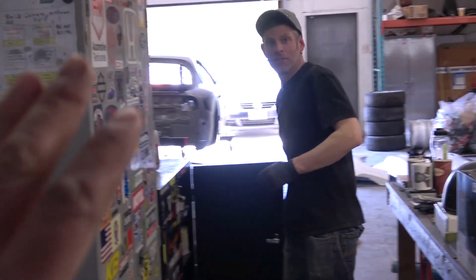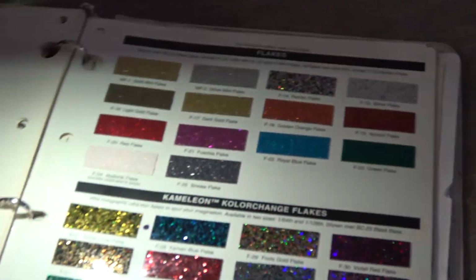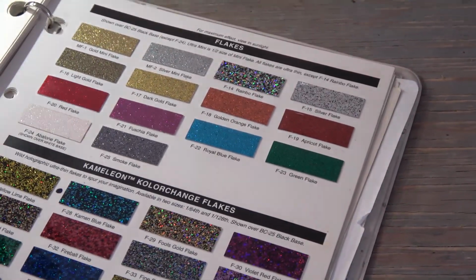Hey, it's a joke. We don't want emerald green. I'm just kidding. Jesus, you see that? I was joking around and said that's the color we're going to go with, this green one here. He's like, yep, got that in stock. No, I don't want that. That was a joke.